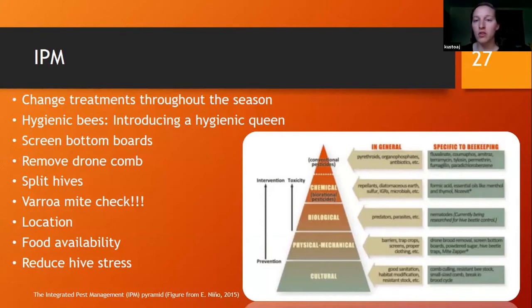Another thing about removing the drone comb, I like to take my uncapping scraper and pop the drones out, the drone brood, and I like to look at them to see how many mites came out with my drone brood. And so you can get a check of how many mites are on your adult bees right now and how many mites are locked away with your brood. Looking at both aspects is really important with your monitoring.